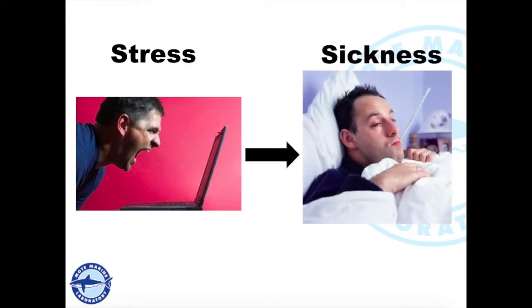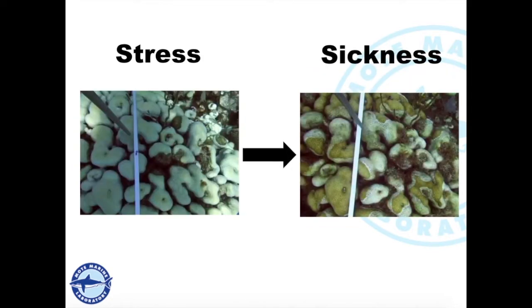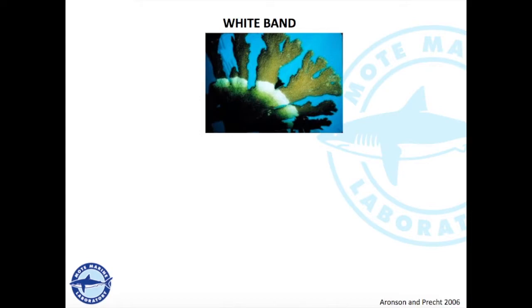When humans get stressed, maybe from lack of sleep or overworking our bodies, it can often lead to sickness. When we are stressed, our immune systems are suppressed and cause us to get sick more easily. Previous research by Moat scientists showed that stressed corals are more susceptible to disease than others. So, similar to humans, when they are stressed, and here we can see a bleached coral stressed from temperature change, they are more susceptible to disease. And corals have many diseases to deal with.